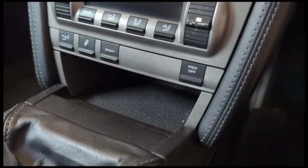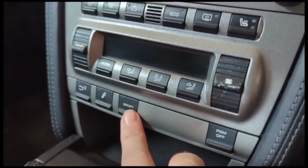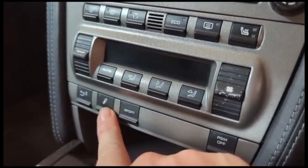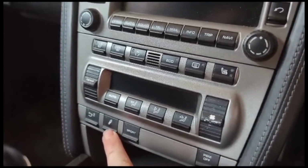So, as most of you Porsche people know, this car actually comes with the passive suspension. When you activate the sport button, the suspension kicks in. I don't actually like passive. I find it far too bumpy.